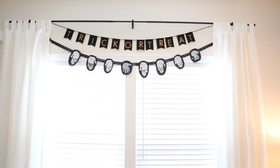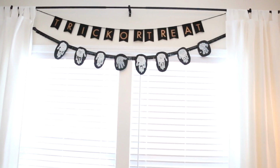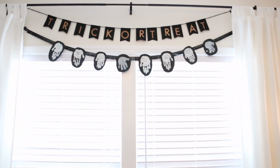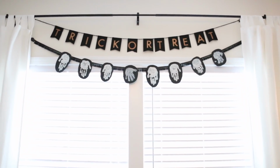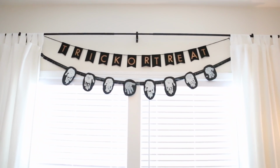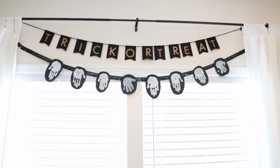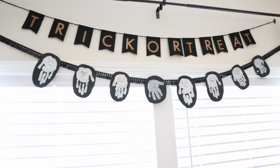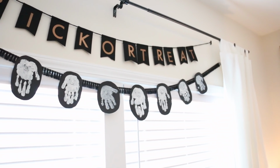We hung up our trick-or-treat banner from Target. That was from a year or two ago. And then last year we made these really fun little ghost handprints and I added them onto this ribbon that I think I got at Michael's. It was really fun because this year I pulled it out of the Halloween bin and we all looked on the back and saw each name and whose handprint was whose, and the kids thought it was really cool.